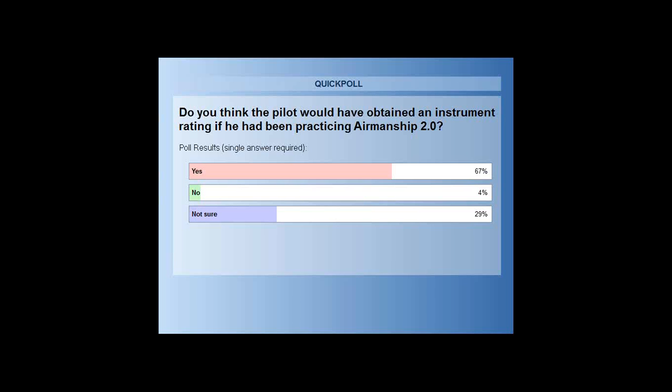As I mentioned, under Airmanship 2.0, it's all based on a personal airmanship development plan, continuous airmanship development. He had, as you recall, 2,500 hours of flying time. If he had been flying within an ADSO, practicing Airmanship 2.0 through at least part of that time, his flight training team, his mentor pilot, his peers, other folks would have been telling him, hey, if you want to fly that 210 like you're flying it around the country, you really need to be working on that instrument rating.